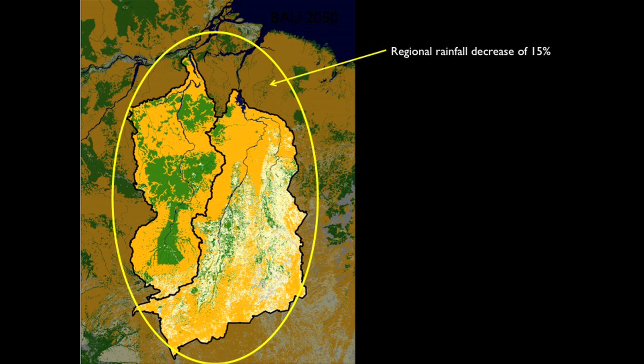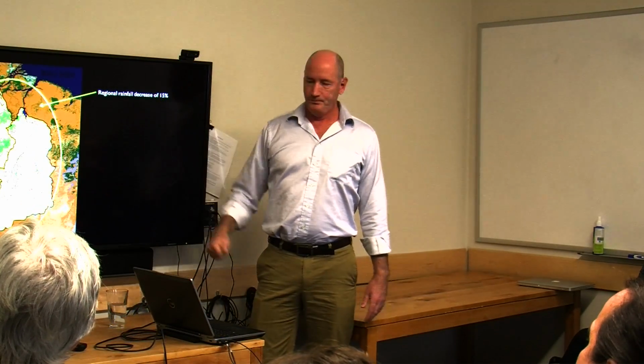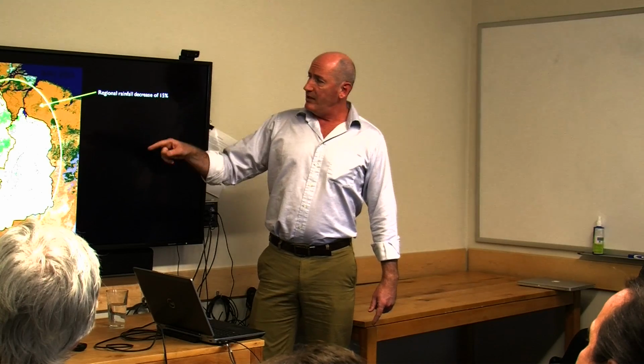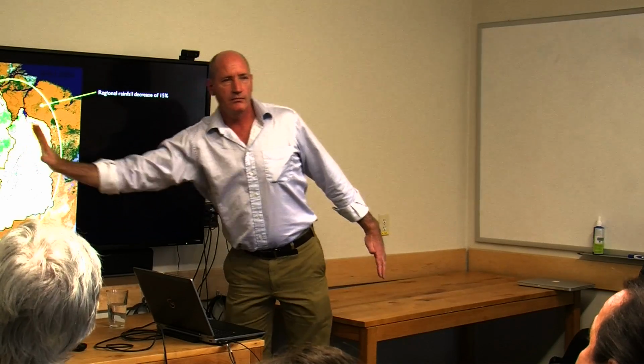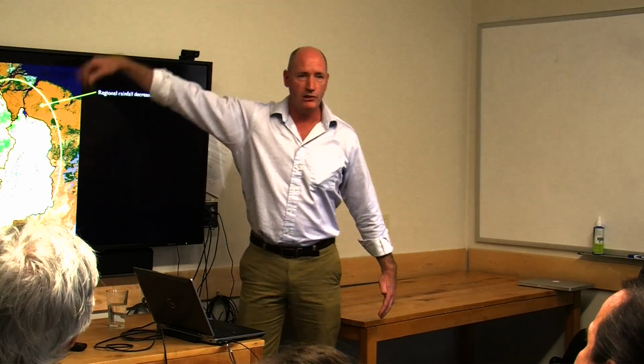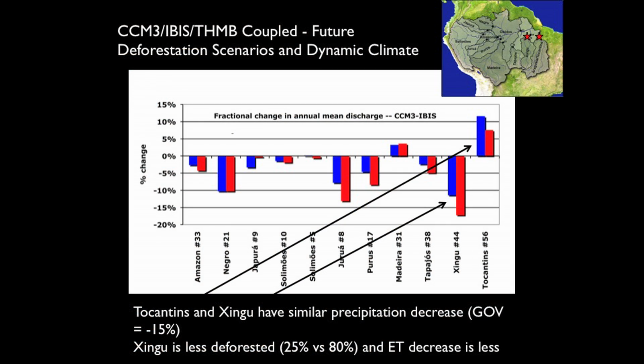This is the business as usual scenario of what it would look like. The Xingu has the indigenous park in the middle, and it's largely forested in this particular scenario. The Araguaia is largely deforested. The Tocantins and Araguaia, in our simulations, both of them had a 15% decrease in rainfall. They basically had the same rainfall decrease across this entire region in response to deforestation that occurred in a much, much larger region. However, the Xingu has a decrease in discharge in the order of 15%. Tocantins is somewhere about a 5% increase. It's approaching zero. Very different response, and it's because there's still forest here evapotranspiring. It still has some evaporative activity going on.